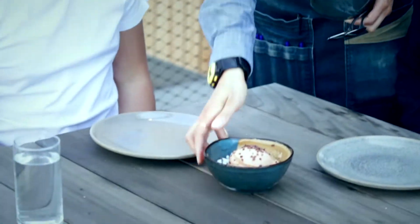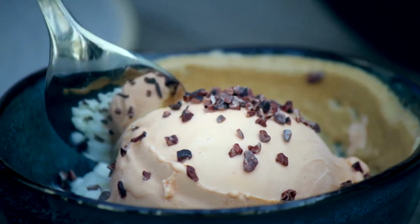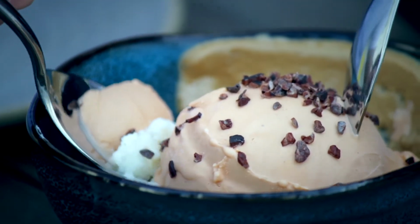Oh my god. Thai tea ice cream. I'm dying. Thai tea ice cream scoop, condensed milk with cocoa and nibs, and a coffee whip.